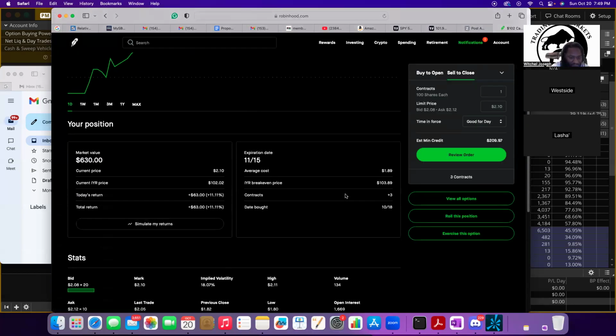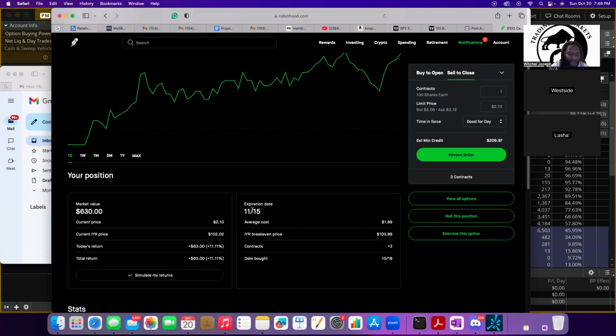I bought this on 10/18, on Friday. I still bought the 11/15 expiration, just in case it goes down this week, so I still have a lot of protection. You have to protect what you put into the market. If I'm going to swing, especially over the weekend, options lose value because they expire every day. You lose the whole weekend, and the stock doesn't necessarily move until Monday. So this is my play.